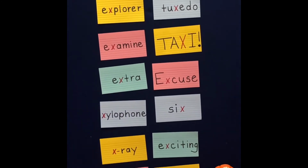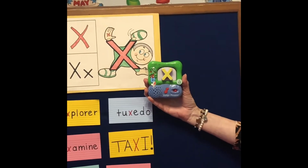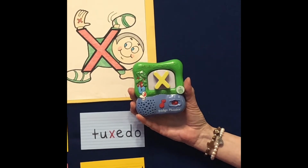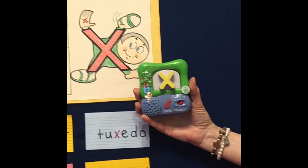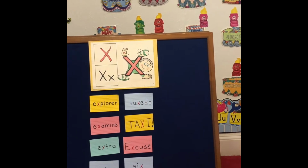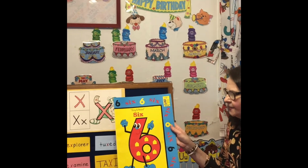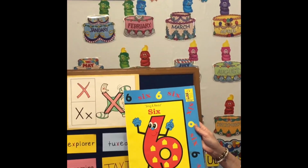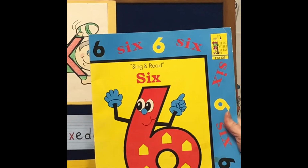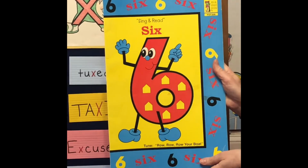This is the sound that the X makes. So that's a funny sound we'll be looking for. And here's our Mr. X. To help you remember that sound, this is our number 6 book, which we already did, and we spelled S-I-X. So when you say 6, you hear X at the end of the number 6.